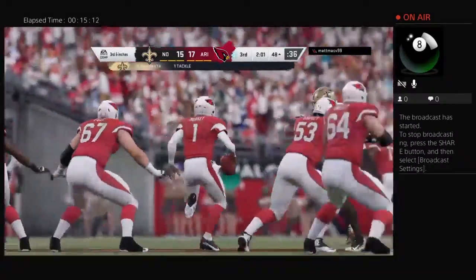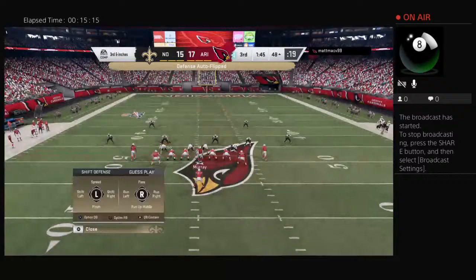All that gets him is just a yard, and now it's third down.